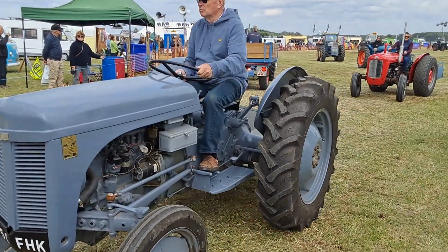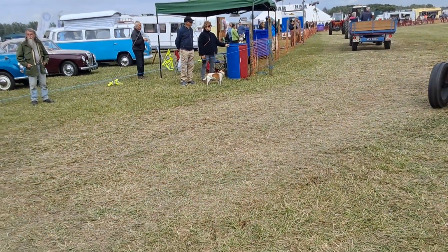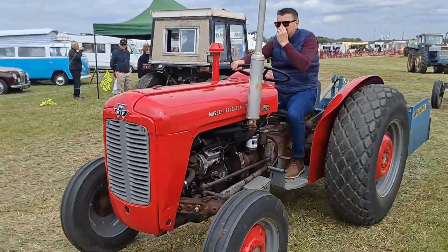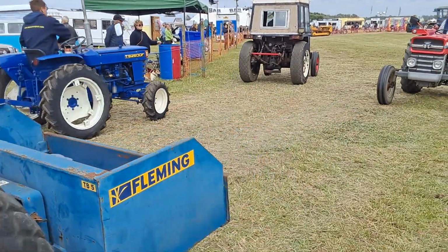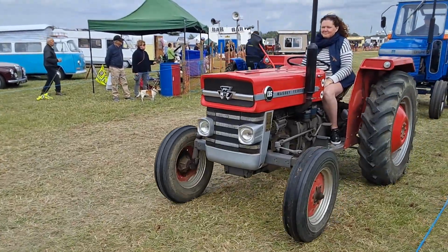This is the Ford Major. Essentially a Model M, but they increased the size of the engine and changed the gearbox on it as well. Three-point linkage, the six-point.